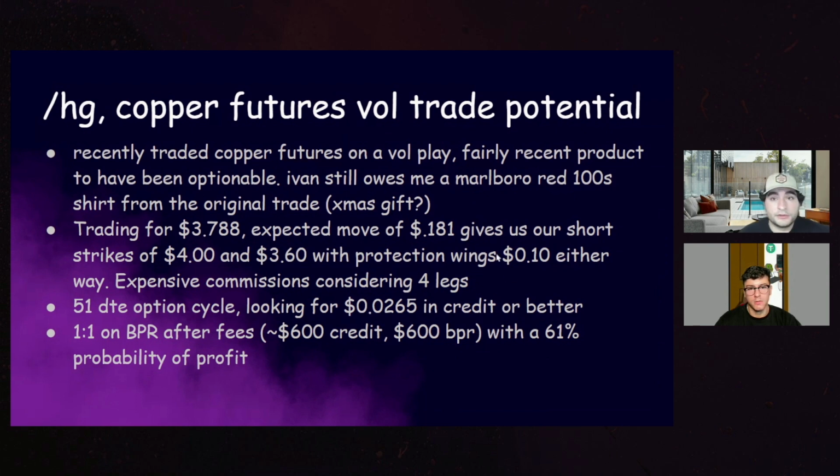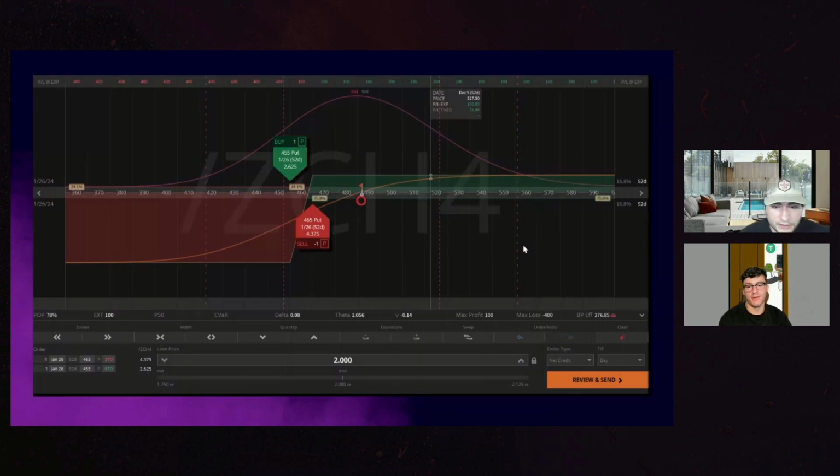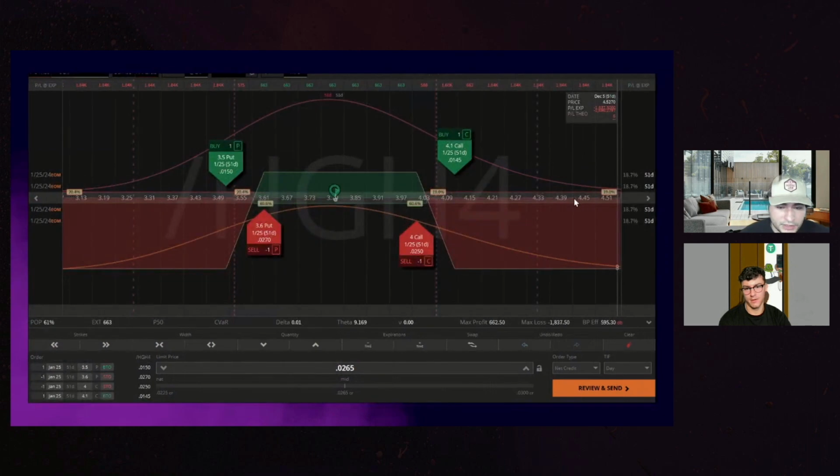This is misleading a little bit because your maximum loss is actually 3 times the buying power reduction. It's just the span margin allows us to get wide on these products because in theory, you're not going to see the price of copper fluctuating ridiculous amounts like some brick and mortar game supply stores. Yes, exactly. So this is the trade. Beautifully within that one standard deviation expected move.